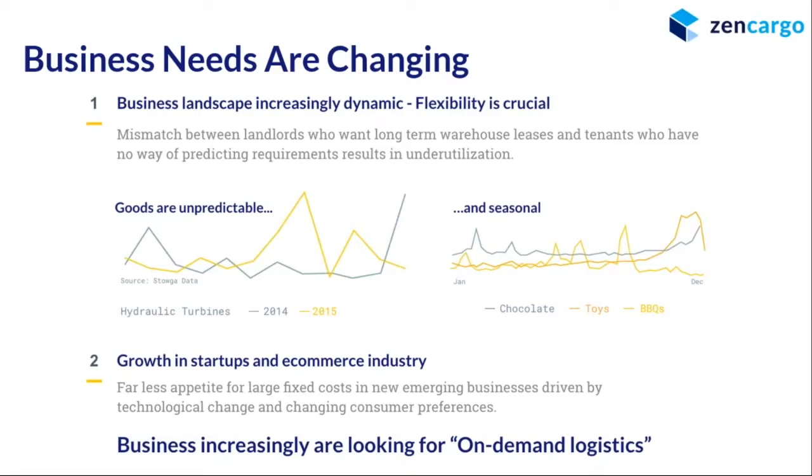So the changing business needs are really quite crucial, especially with things like Brexit, which introduce a lot more uncertainty and volatility into the UK economy. So I think increasingly going forward, because of things like Brexit, because of the increased rate of technological change, flexibility is becoming increasingly crucial in all businesses. And the way the industry is structured at the moment is a mismatch between landlords who want long-term warehouse leases and fixed revenue, and tenants, users of warehouses, that have no way of predicting those requirements, which means that they're either underutilizing the space or don't have enough space.